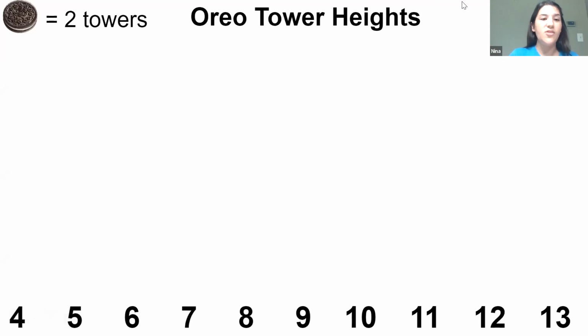All right, so Miss Amy's showing you it's currently blank. The title of our picture graph is Oreo Tower Height, right? How tall are our Oreo towers? Oops, let me mark that. Next one. Okay, on the bottom, I have the numbers 4, 5, 6, 7, 8, 9, 10, 11, 12, 13. I know we had some towers that were bigger than 13. So I have another page that we can continue on.